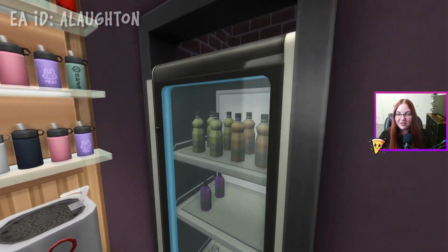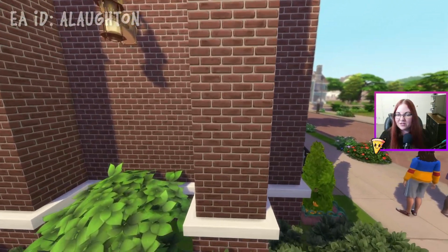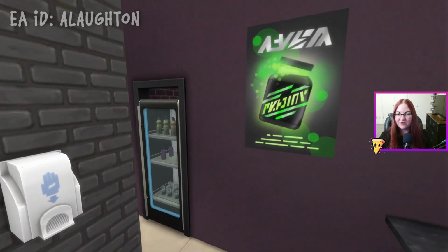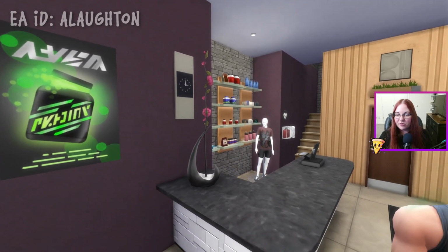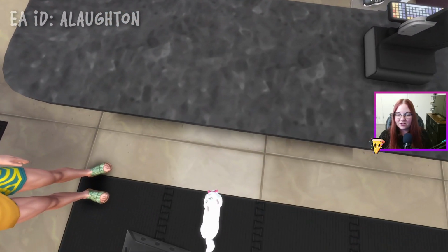I love that you're using one of the bump outs that we were seeing from the outside here to put a built-in refrigerator. That's really cool. Gotta have that protein powder. This is like your check-in area here. You gonna check us in, Mittens?